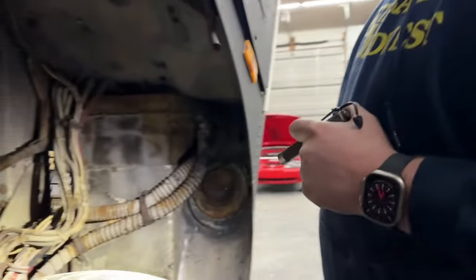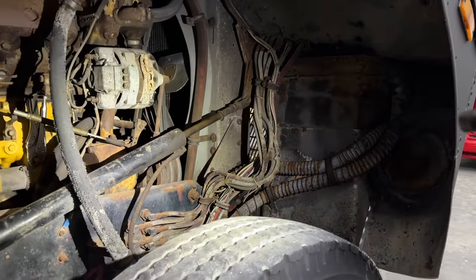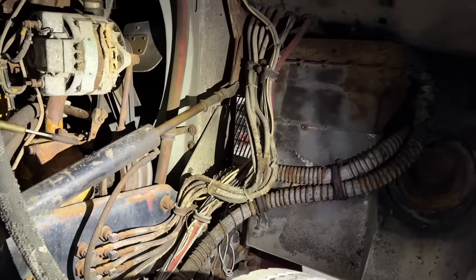I'm really dreading that. So once we start changing coolant lines and air lines and hydraulic hoses and stuff like that, I'm sure we're gonna get into, I don't know what we're gonna get into, but we'll see how it goes. I'm sure all those used to be new.